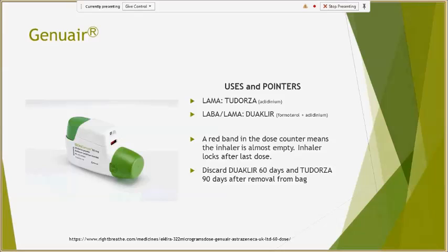This device has a dose counter, and it has a dose loading window which shows either red or green. So the steps would include removing the mouthpiece cap and pressing the colored button at the back 1 time and releasing it until you hear a click. And when you have done that properly and the dose is loaded, the window should appear green so you can see that you're good to go.